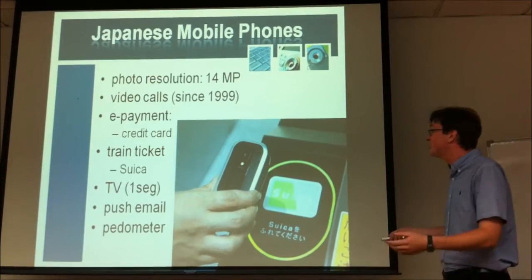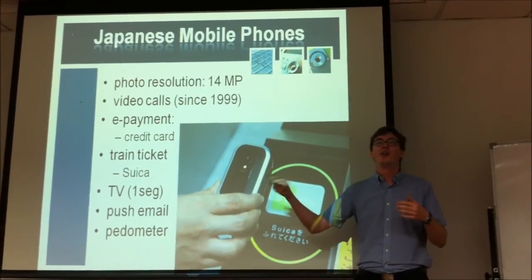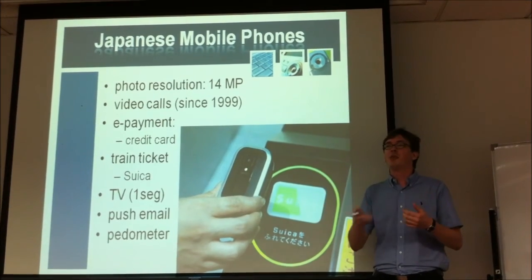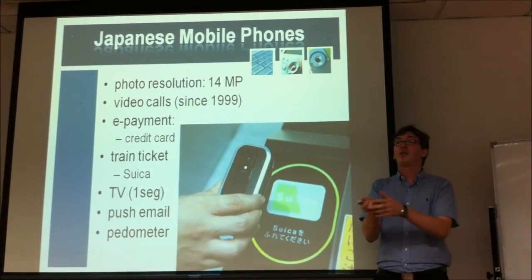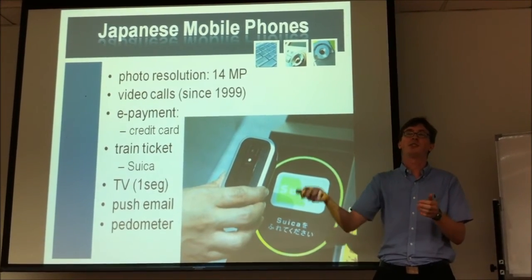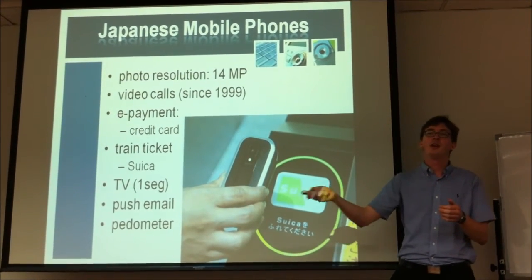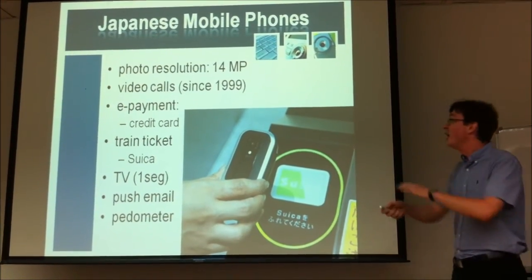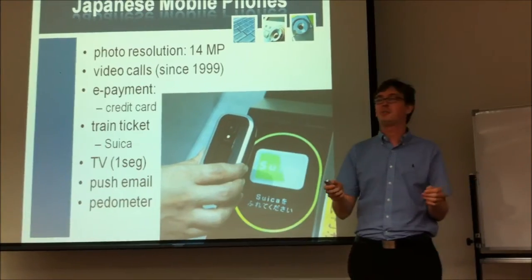So it's just amazing. Yesterday I talked with one of my fellow students from Japan, and she said that usually with a Japanese mobile phone, if you stand in front of a TV, you just choose which company the TV is from, and then you can use your mobile phone as a remote control. It's normal for them. So there is a lot of functionality in Japan.